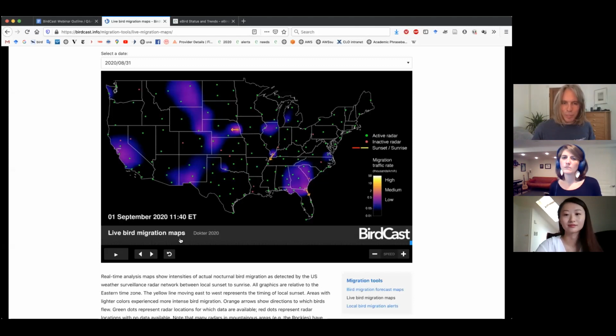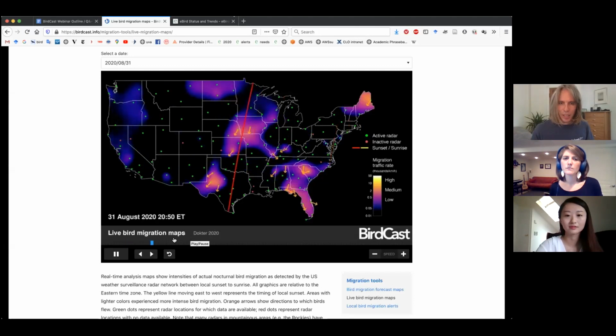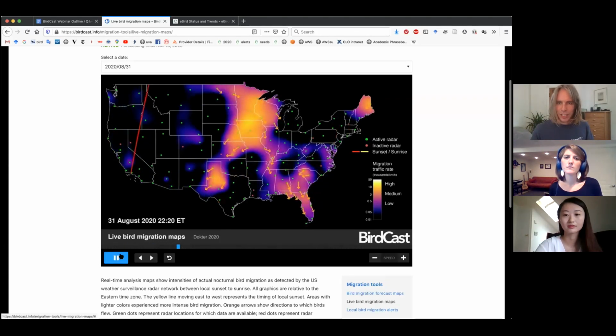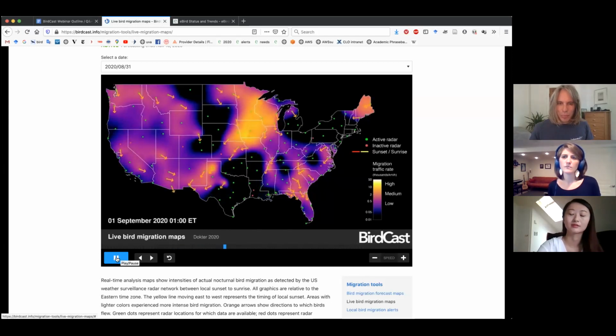So you can play the last night of migration, and then you see what is happening in the night sky. Radars send out a big pulse of radio. It's the same as listening to radio on your radio, but now it's a pulse that we send out and that the radars detect, and then you can see where the birds are in the night sky.